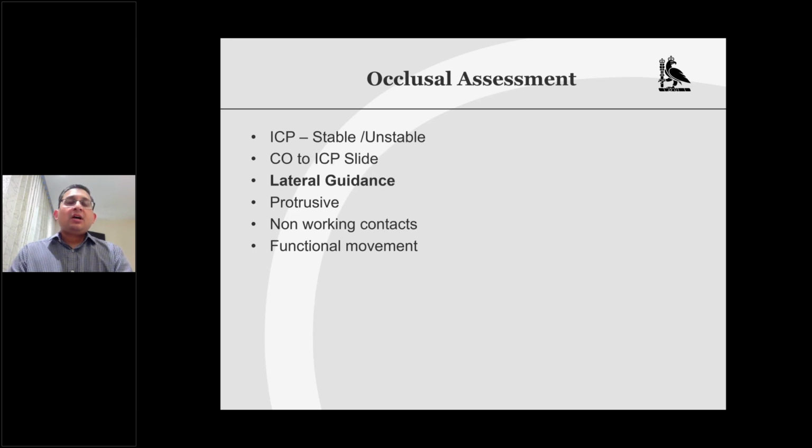Check the lateral guidance, make sure that you know where the guidance is at the moment. Even if it's on the molar, usually we prefer between canine to premolar. But let's say the patient's upper right 7 tooth is guiding on lateral guidance, if it's a natural tooth that's been like this for a long time, I wouldn't change it. It's not a disease to have either non-working side contact or working side posterior contact. But you need to be aware of it.